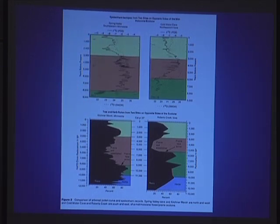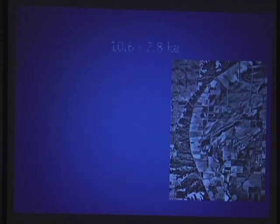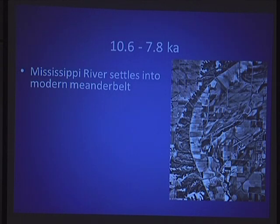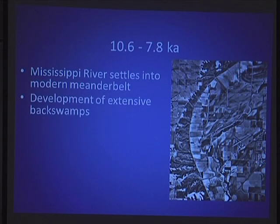So it's going to have big influences on the sediments. And so what happens during this period is, indeed, lots of different things happen. The Mississippi River really settles into its meander belt. So where you see the Mississippi today, for the most part, is where it's been for about the last 7,000 years. Okay? It's pretty amazing how stable it is.